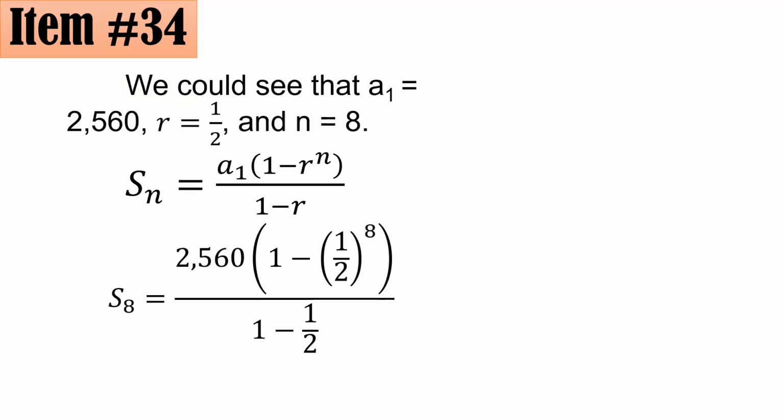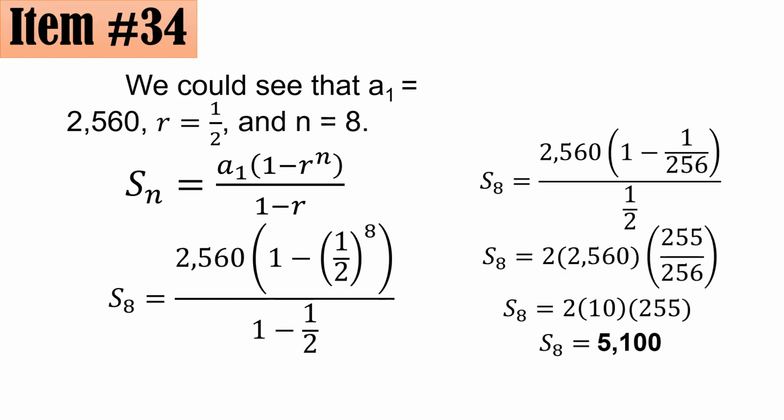So by substitution, that's S sub 8 equals 2,560 times the quantity 1 minus 1/2 to the 8, all over 1 minus 1/2. So, yung minsan, parang mahirap na kapag may fractions. Pero good thing for us, kasi meron po tayong calculator. So just using your calculator, it tells you that 5,100 po yung sum nila. Okay, so letter A po. Tama.